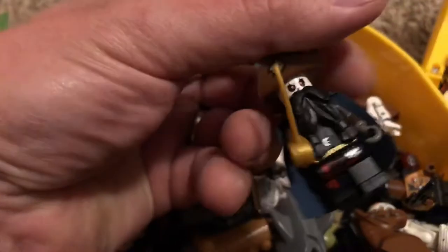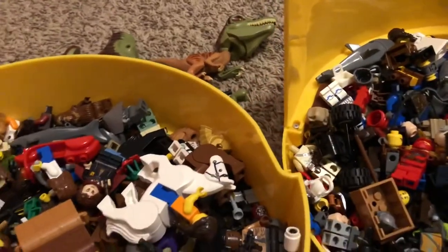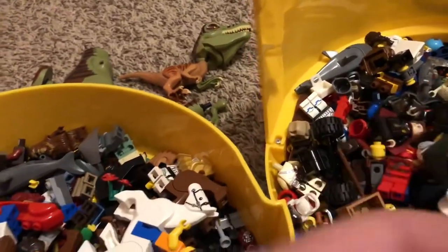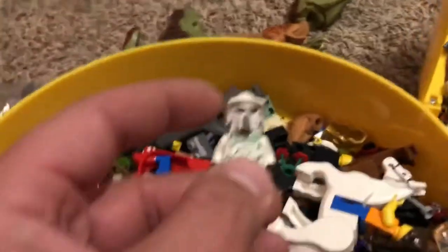Let's see. Some more mashups. And it looks like they're trying to make Davy Jones. That's a cool one. Oh, that's from Prince of Persia. That's a cool one. We got Hermione. Clones.